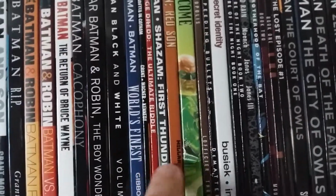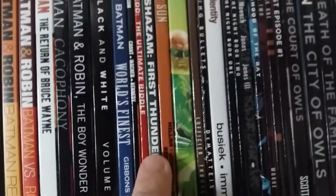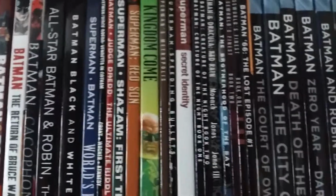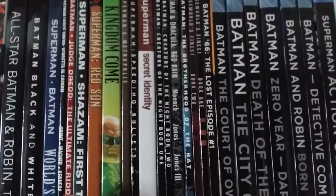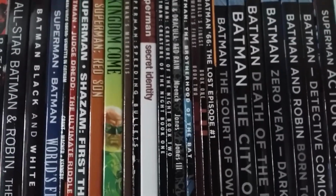Vendetta in Gotham and The Ultimate Riddle. Superman Shazam First Thunder. Superman Red Sun, another issue of Kingdom Come. Superman Metropolis, which I really like. I wrote an article on that not long ago.